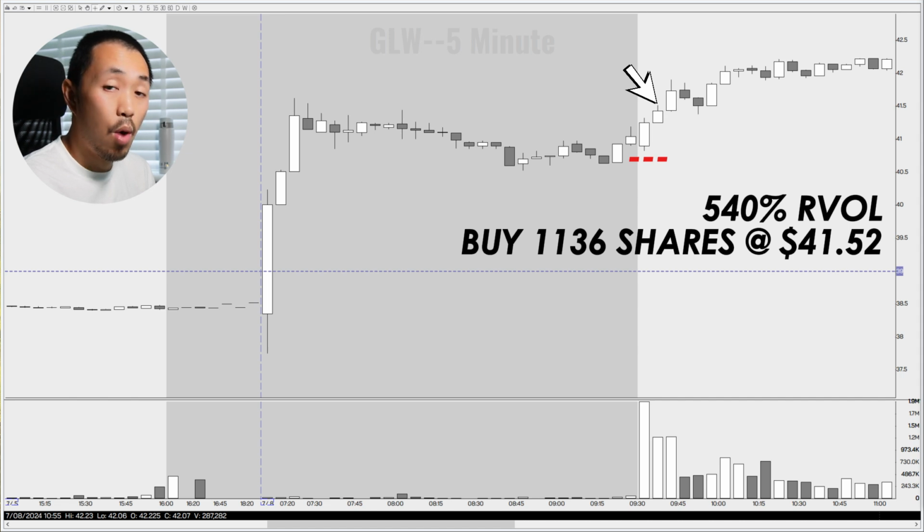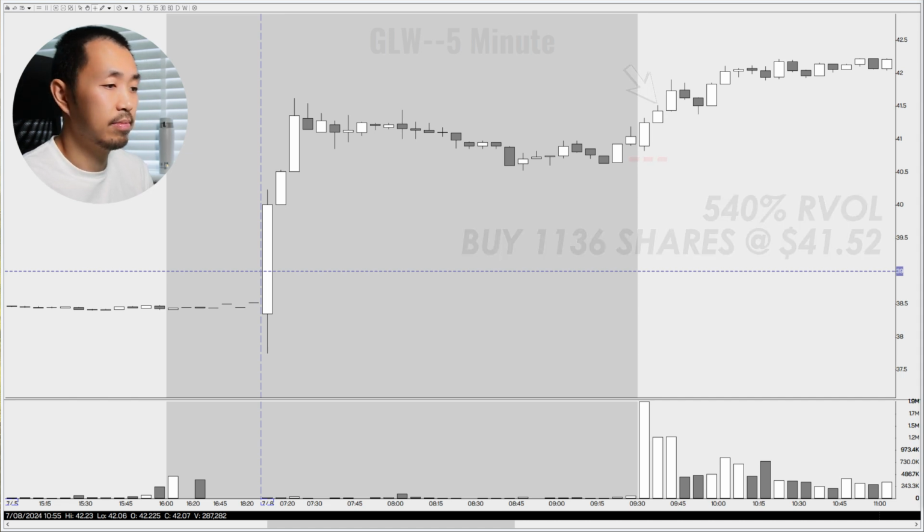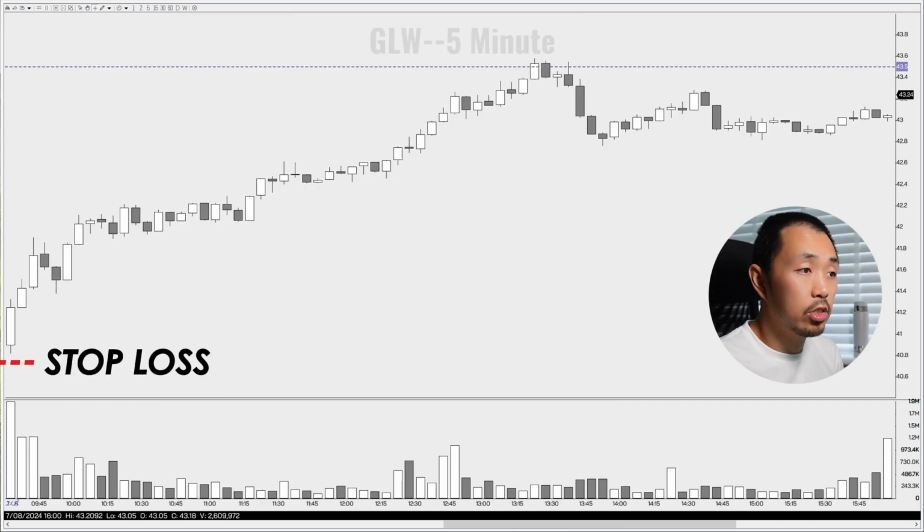Now let's talk about how I managed this trade. I set my first target conservatively at 2R, meaning that when price reaches 2x my risk, I sell some of my position. In this case, my plan was to sell 35% of my position if it were to reach my target, of course.